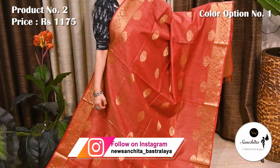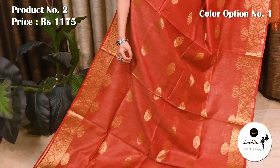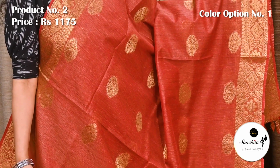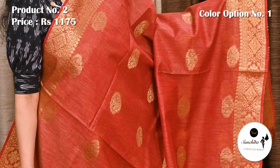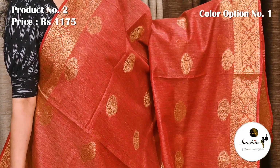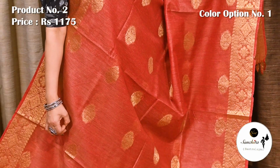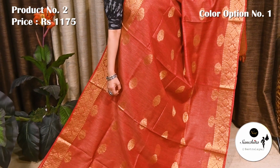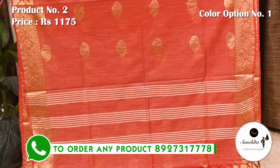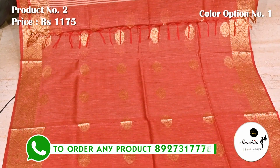Now presenting a Bhagalpuri linen silk saree in rust with gold zari combination. Saree number 2 priced at 1175. Gorgeous zari woven border defined with intricate gold zari work, followed by an array of mini leaf floral motifs. Entire body of the saree decorated with golden floral motifs. Simple pallu with sleek lines. Blouse piece isn't running.